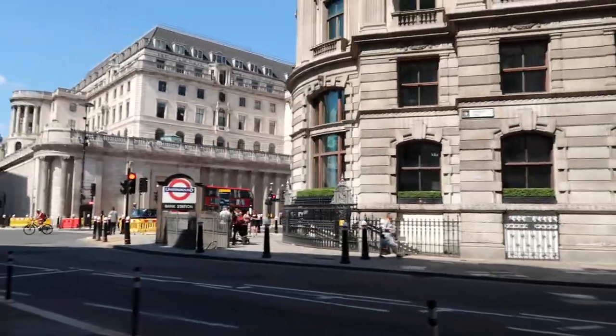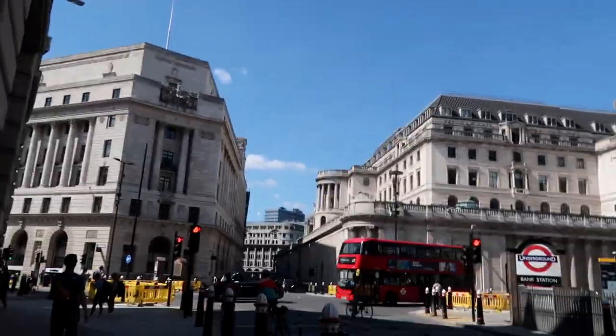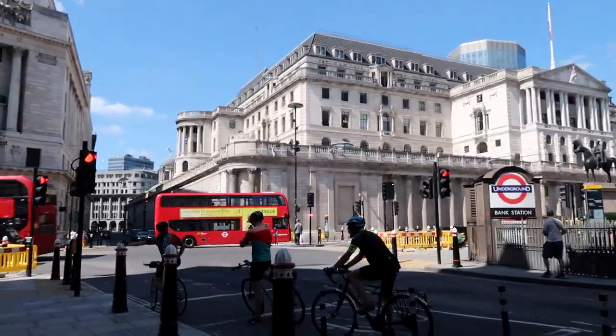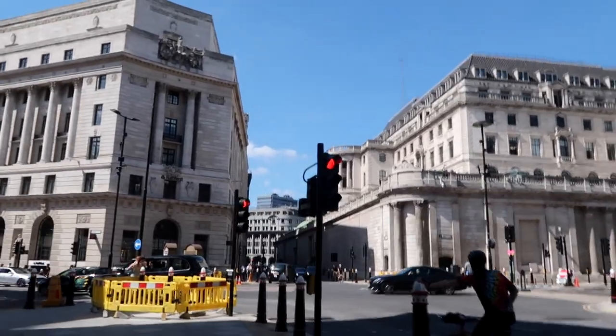Okay, post-lunch at Borough. We're now in Bank. We just walked here. It's like an 18-minute walk. And we are on our way to the Ned. Very exciting. You can see here, this is Bank. So this is where all the gold of England is kept, and the area is named after it.